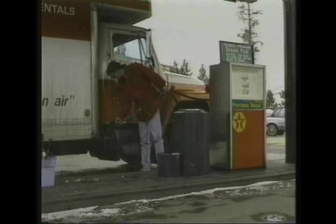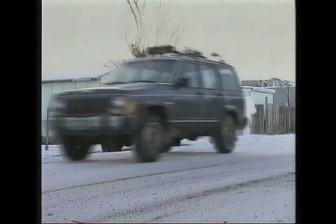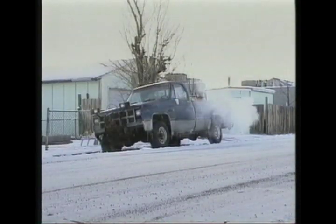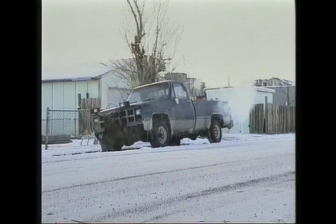A good ice scraper and snow brush are indispensable safety items for winter driving. Keep the gasoline tank full. The added weight gives you additional traction. Also, in extremely cold weather, a full tank helps to avoid condensation, which could freeze in fuel lines and cause stalling. On cold days, start your vehicle and give it a chance to warm up before you begin driving. However, never run a vehicle in a closed garage.